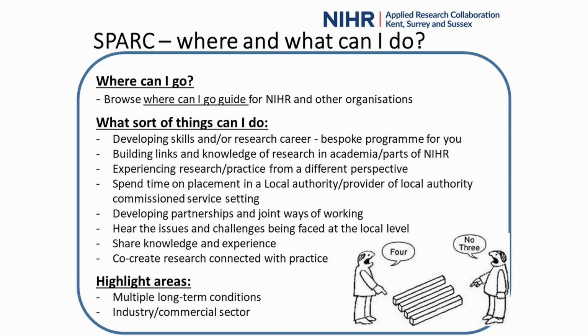It's about developing skills. It doesn't actually have to be a project, and a lot of the time it's not a distinct project. It might be about developing skills or going and learning from someone else who is an expert in the field. It can be a bespoke program, so you suggest what you want to do. It can be used to build links and knowledge in other parts, to build your networks and gain the expertise that you think you need to progress your career.